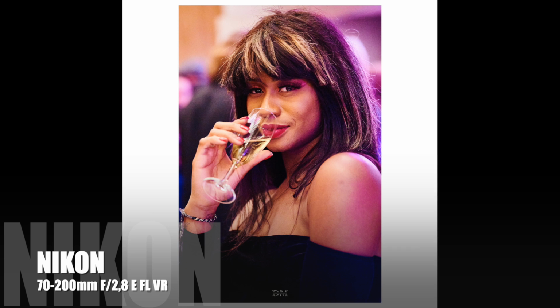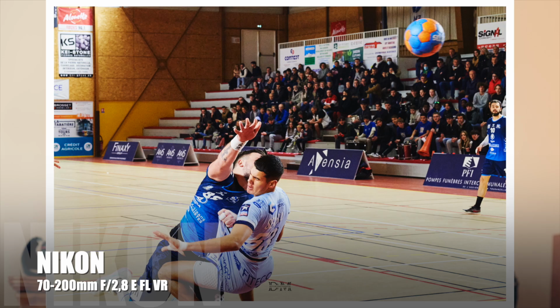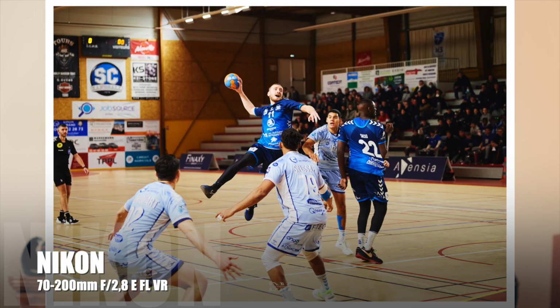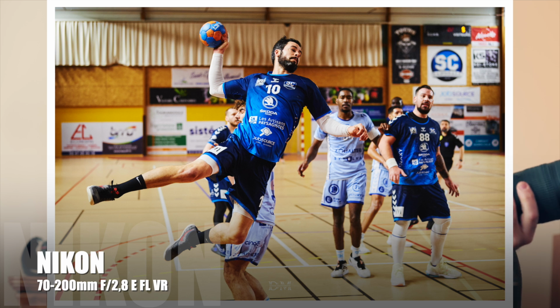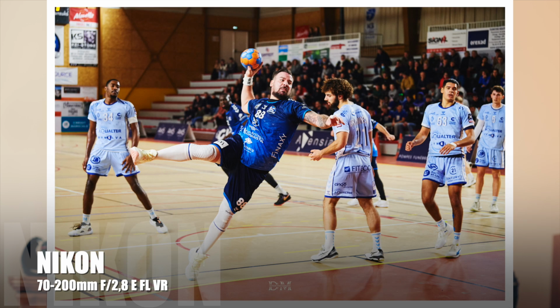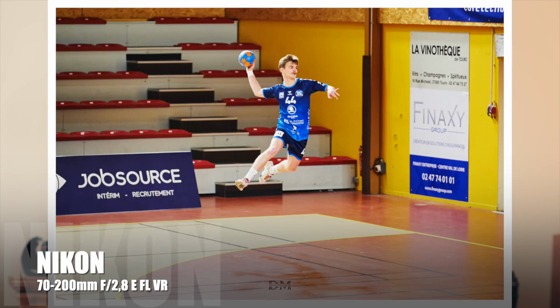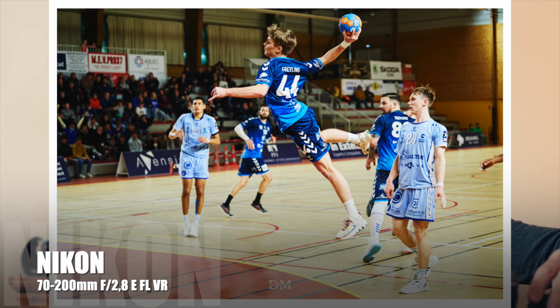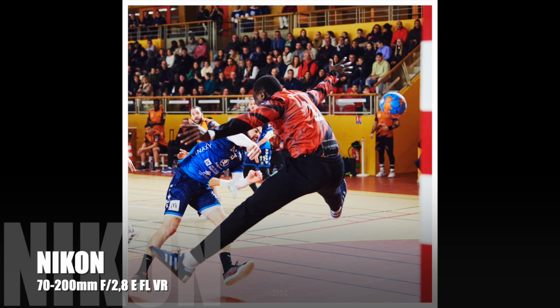Wow! Very versatile and much easier to handle compared to the 200 f2. So you lose a stop at 2.8. Okay, f2 is irreplaceable, do we say? You cannot match an f2 quality lens with a 2.8, but in case you want the versatility of the zoom, internal zoom, and you're okay to lose this stop, the 70 to 200 is by far one of the best zoom lenses that we can find.